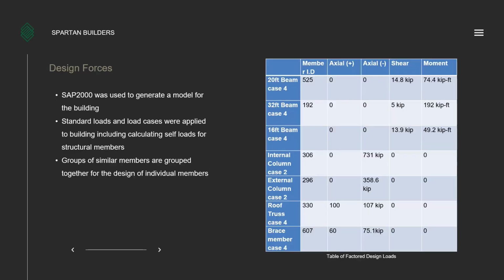After the standard loads have been applied to the model in SAP2000, along with the standard load cases, the design loads in each individual member are calculated, and they have been grouped together in the table shown below, where similar groups of loads have been assigned to similar members to generate factored loads for the 20-foot beam, the 32-foot beam, the 16-foot beam, an internal column, an external column, and a roof truss and bracing member.